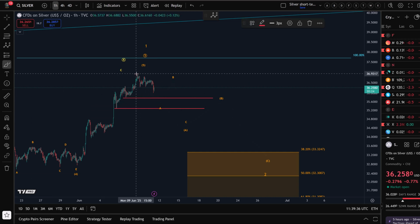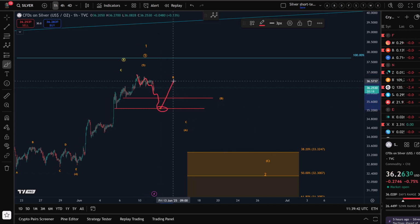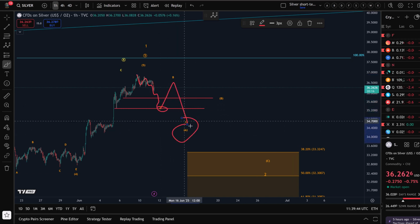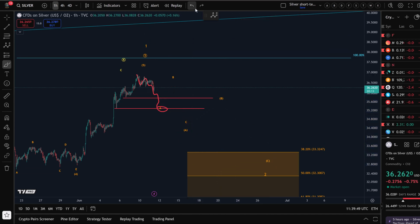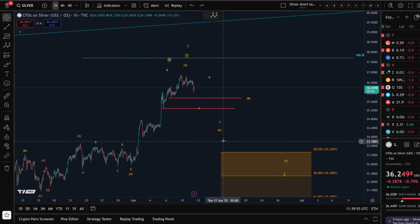So maybe this is a small A wave, a B wave, and we're now 1, 2, 3, 4, 5 in wave C of A. Then we get a B wave bounce, wave C down. That would be the larger A, another B, and a C. That would be the ideal pathway, but let's first see if we can get some more downside momentum and the break below these swing lows. Then we can track that in more detail. That should give you all the relevant levels.